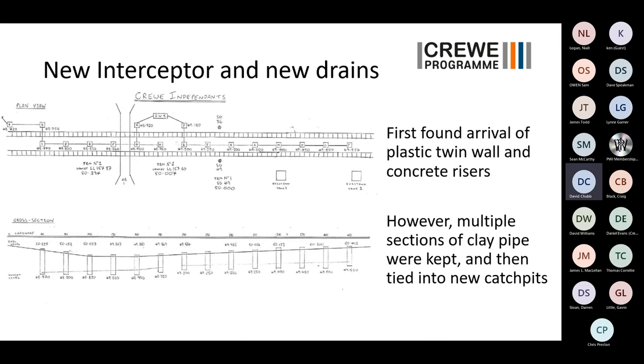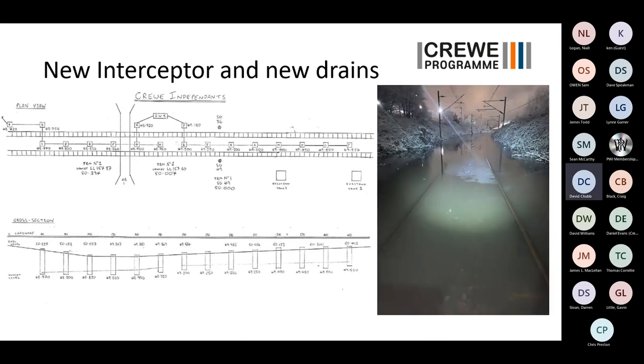And this is the first time that we find plastic twin wall pipes. It's quite odd. There was a massive gap. That's the point where we start to find twin wall plastic pipes going in everywhere with modern catch bits, with the blue grids, except they come later, with concrete lids, concrete risers. Come back to this in a minute as well. Didn't work.